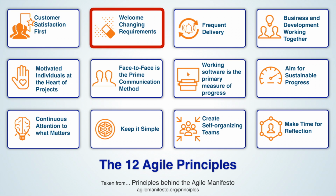2. Welcome changing requirements, even late in development. Agile processes harness change for the customer's competitive advantage. 3. Deliver working software frequently, from a couple of weeks to a couple of months, with a preference to the shorter timescale. 4. Business people and developers must work together daily throughout the project. 5. Build projects around motivated individuals.